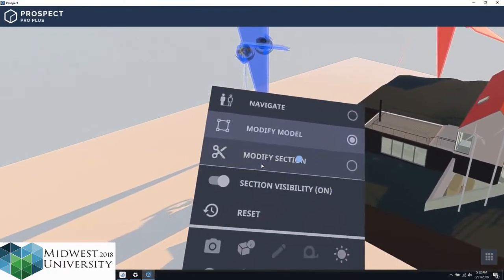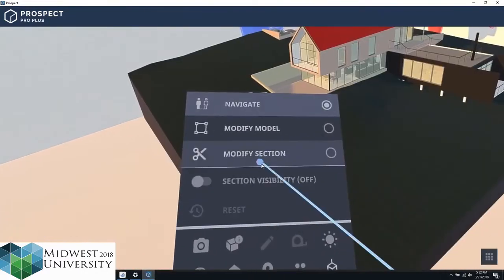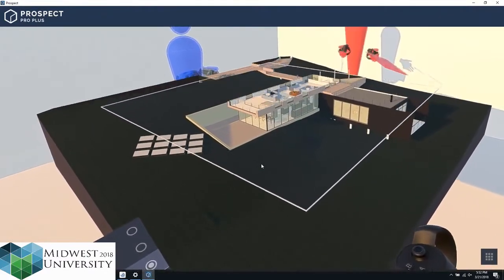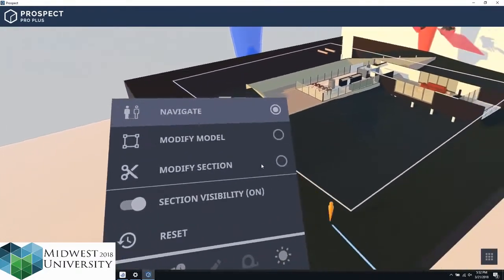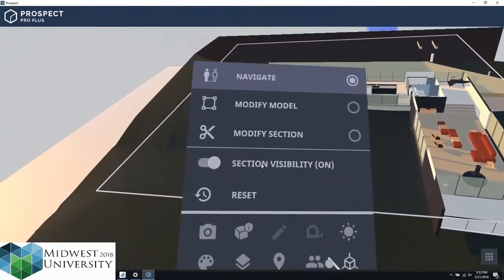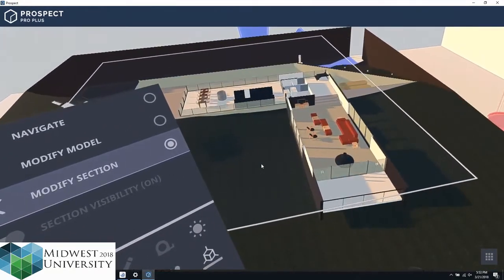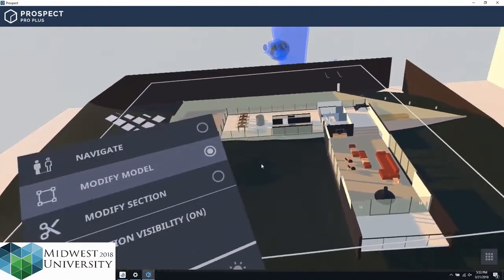You can also section your model in any orientation. So once you click modify section, that's going to put that section plane. You can rotate that vertically, horizontally, or in any direction that you want, really, just by rotating your controller. So say you're working on a larger skyscraper or maybe a stadium, this is a really great way to set up your model for actually navigating into it.